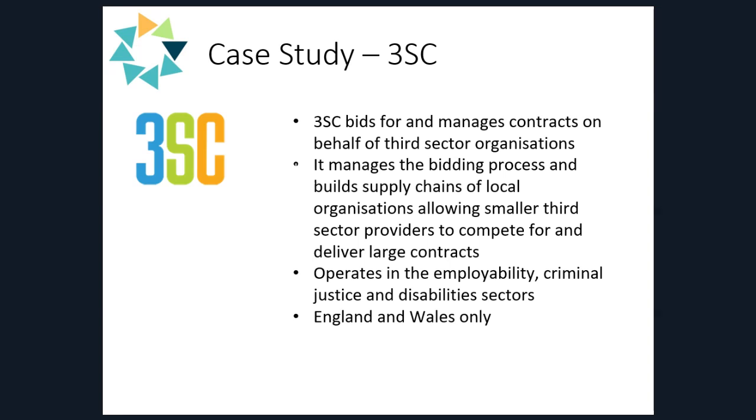It manages the bidding process and builds supply chains of local organisations, allowing smaller third sector providers to compete for and deliver large contracts. 3SC has built supply chains and worked with more than 550 different delivery organisations across 16 programmes in the welfare to work and employability, young people, criminal justice and disability sectors.